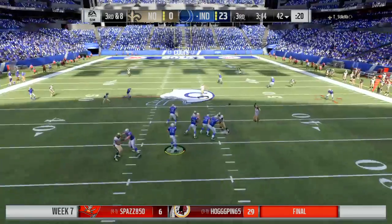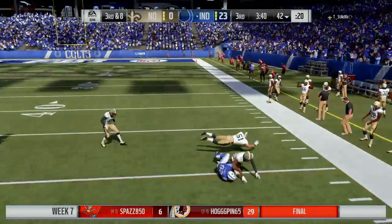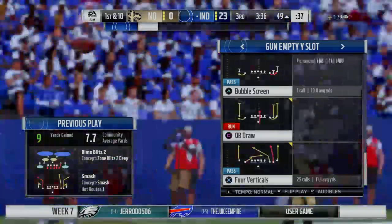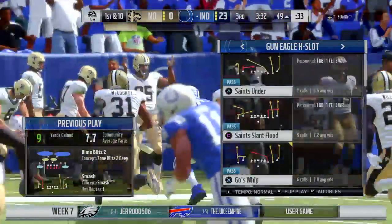Throwing on third down, Luck. And a quick throw here, that's complete. And he's got the first down yardage as he takes it down to the 49. 9 yards on the pickup there, and it keeps the drive alive.